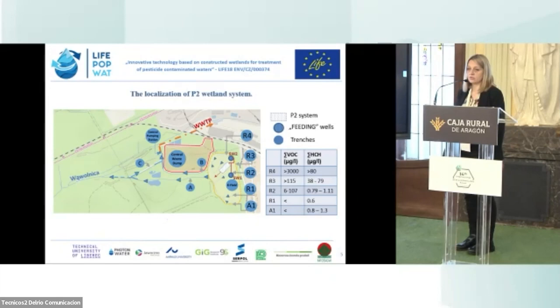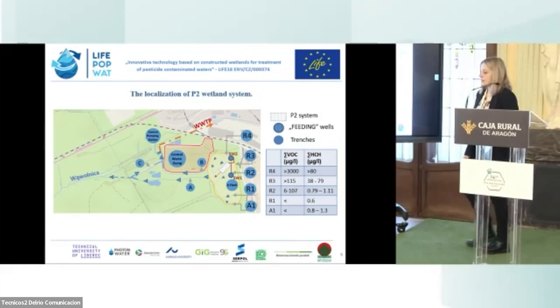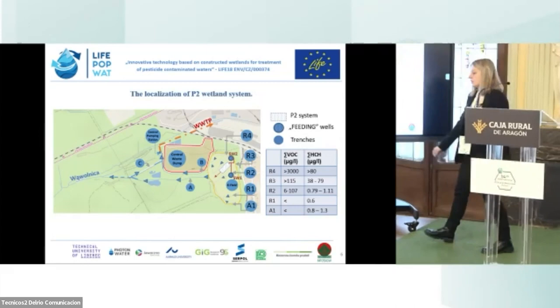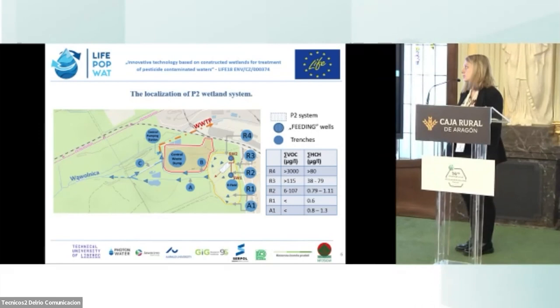It will be located between trench R2 and R3. It's in the middle of the network of trenches which take contaminated water from field K sites, and this water goes by trench A and B to the pump station, and after that to the wastewater treatment plant located at the area of the chemical plant Organika Azot.